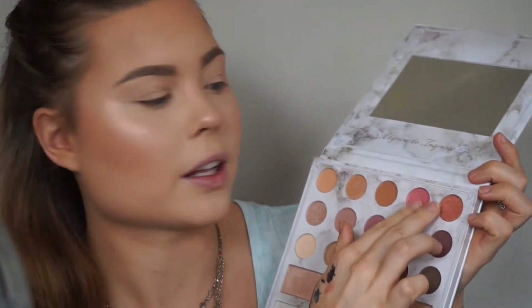So now these colors, these two, do you see these rose gold? Let me just swatch these for you. Look at that pigment. So I am the rose gold queen, pretty much. All my friends know this. I love rose gold everything. So I was like, I have to use this palette all over.